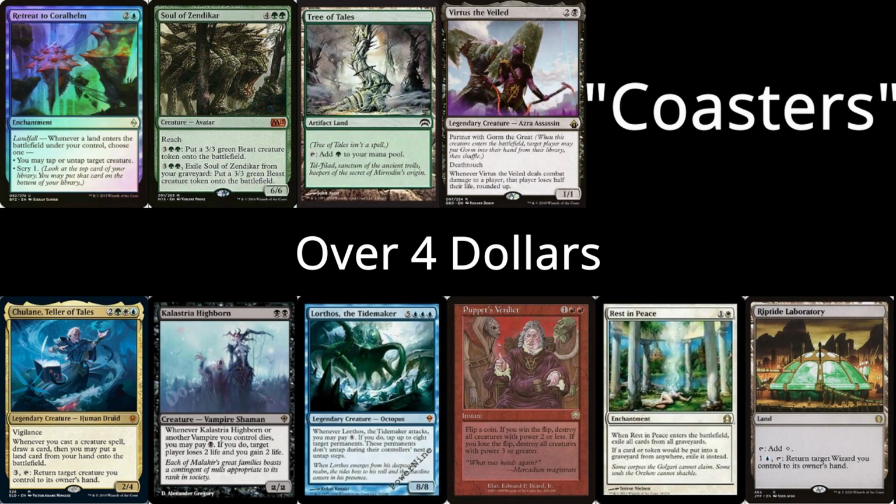Then you come up to where we get a bit more of the powerhouse cards. The cards at the bottom of your screen are the ones that are $4 and above. So if you pulled them in your packs, you wouldn't complain. Rest in Peace is a really good card. Tulane, I've not actually played the deck myself, but it got out of control very quickly. I hear it's broken. People love that deck, but fair enough to them.